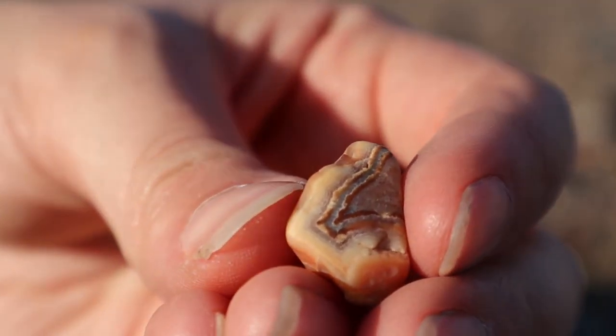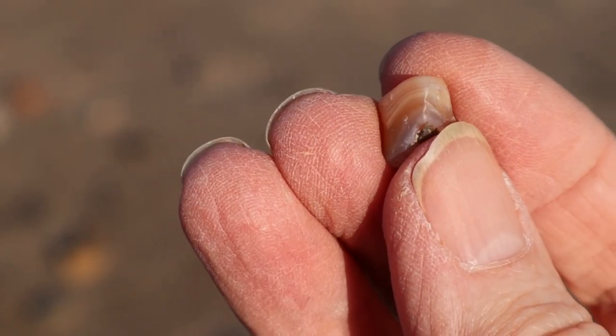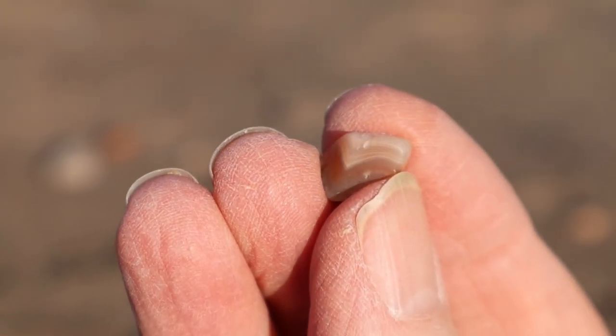Just lying here on the beach. Like us. Here is a lovely piece of banded agate. Look at that. That's really pretty.